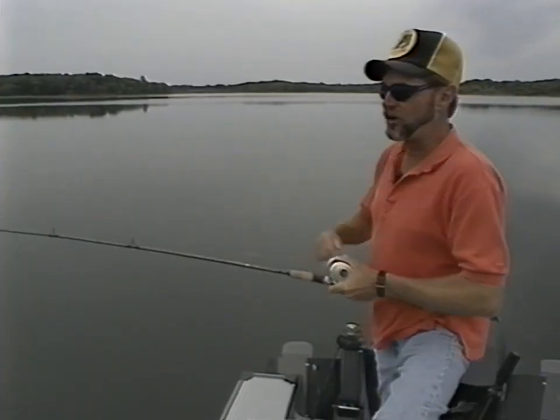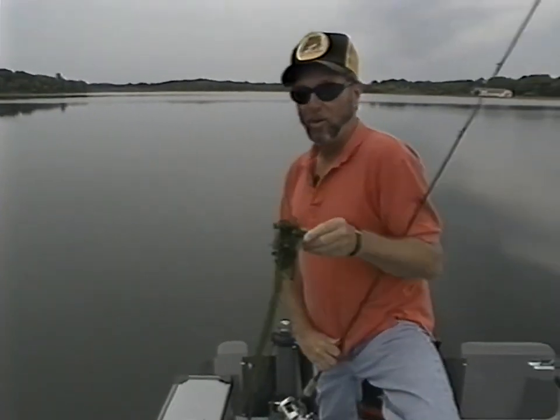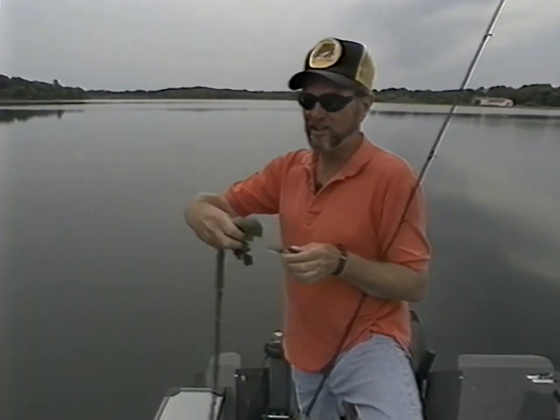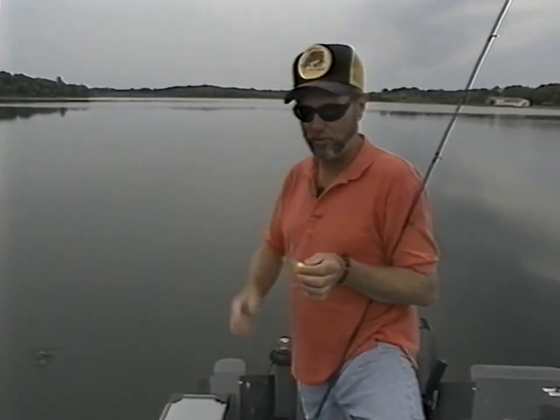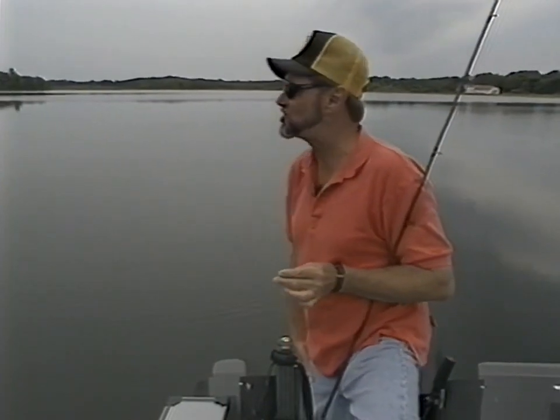Buried in there. That one I couldn't break free of, but that's what it's all about. Most of the time you can break free of it if you're walking it right. But if you aren't catching weeds like this and pulling through this stuff, you aren't catching fish. The majority of the strikes, not all of them, but a good percentage, come as soon as that crankbait breaks free off of that weed, bang, that fish is there.